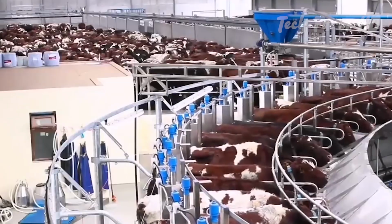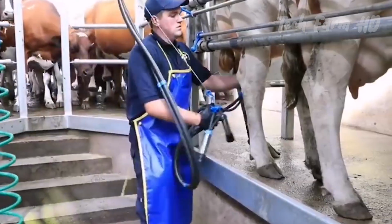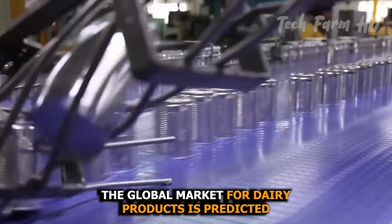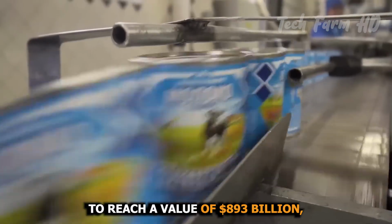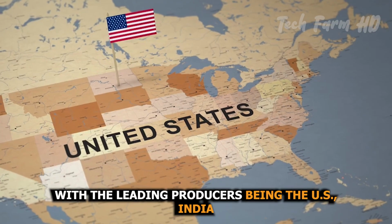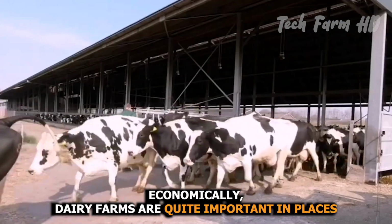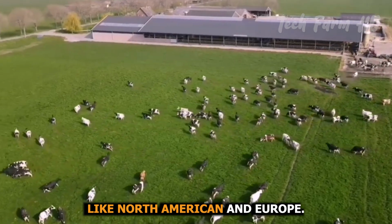With its operation, dairy farming provides employment to millions of people, including small farmers in developing countries. The global market for dairy products is predicted to reach a value of $893 billion, with the leading producers being the US, India, and the European Union. Economically, dairy farms are quite important in places like North America and Europe.